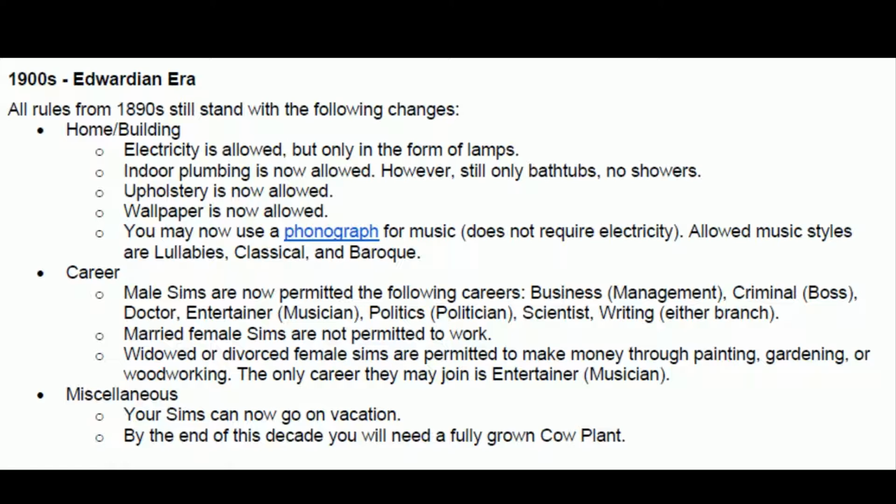All the rules from the 1890s still stand in our Edwardian era, with the exception of a few very important things. One of the really big things is that we are finally allowed to have some electricity, which is exciting. We can only have it in the form of lamps, so no electric signs or electric radios or televisions, none of that stuff. We can now have indoor plumbing. Yay! The outhouse can go away. We can only have bathtubs still, not adding any new showers, but we can have toilets inside.